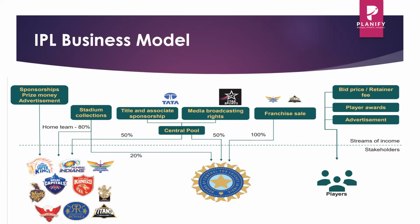And last but not least is the prize money. In 2008, the prize money used to be around 2 crore 80 lakh for the winning team, which has almost increased 8-fold to 20 crore per year last year. If I take the same amount for this year as well, if CSK wins, it will get 20 crore rupees as the prize money. So these are basically the income streams for any IPL team, and this is the IPL business model. I hope I am making myself clear. If so, let's go to the next slide.